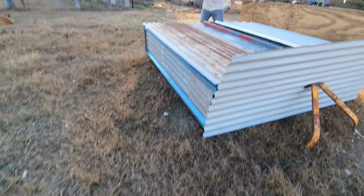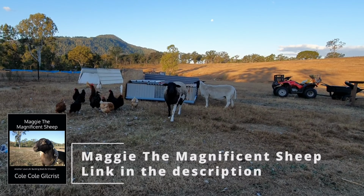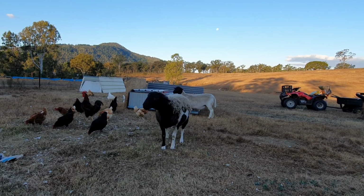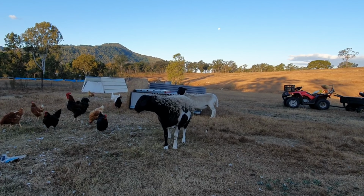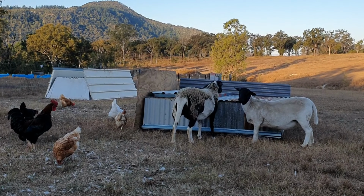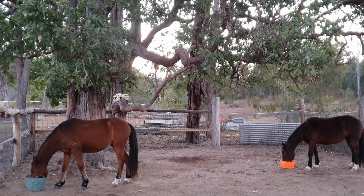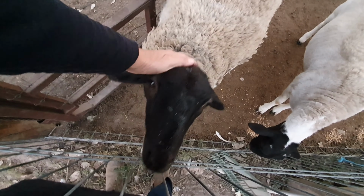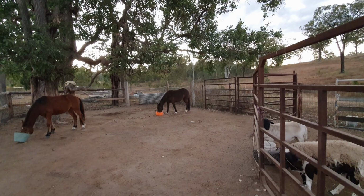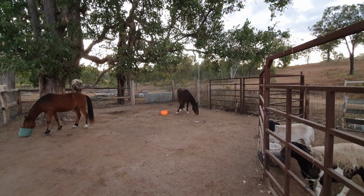Have to be pretty cunning to get in there. Hello. What are you doing? Hey Maggie, has it passed the test? Do you think the foxes will get in? What do you reckon? Happy campers all round. Have you finished your dinner? Did you already eat your dinner? Everyone's locked up away from the wild dogs. We had a fox attack the chickens last night. Nice to know everyone's locked up safe and sound.